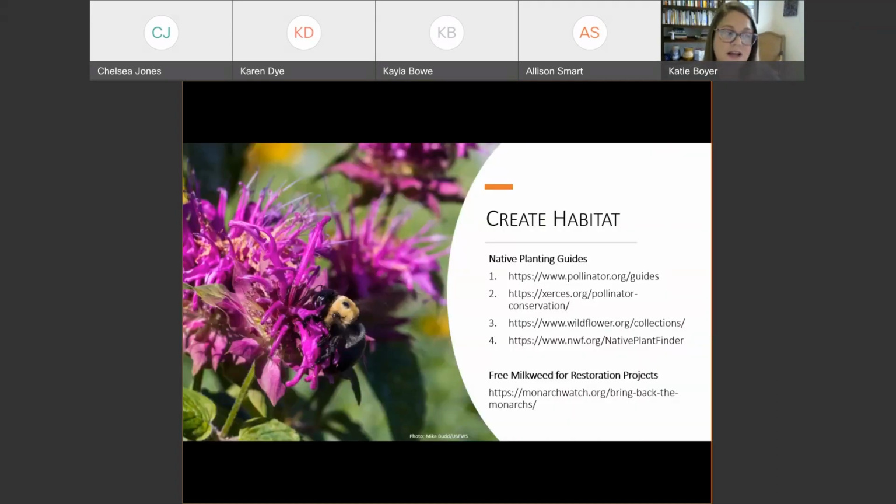So when it comes to creating habitat, there are numerous resources available that can help you determine what to plant. Pollinator Partnership has regional guides for farmers, land managers, and gardeners that are excellent resources. They include details on site considerations, pollinator plant preferences, and site maintenance. The Xerces Society for Invertebrate Conservation also has regional resources that include habitat establishment guides, local seed vendors, and best of the lists of native plants for each state and region. These are awesome resources as well.